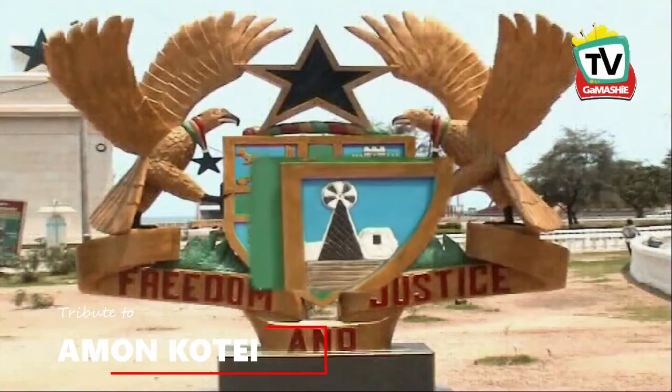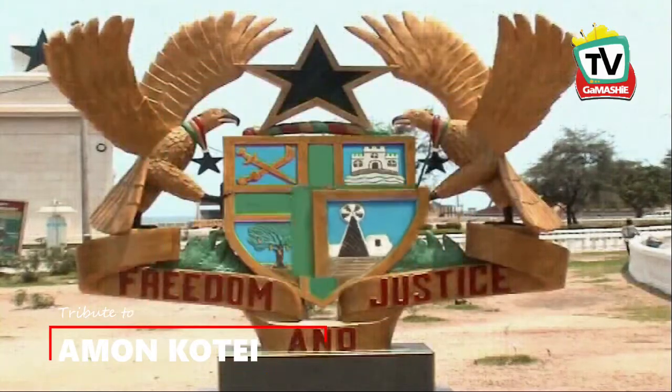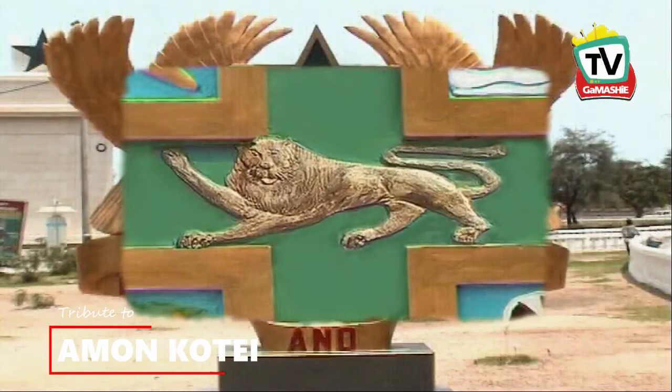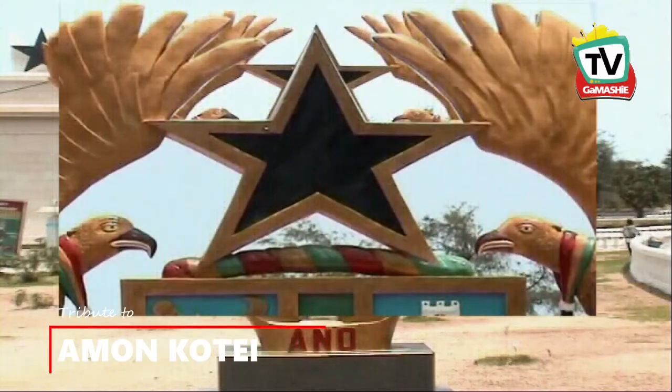At the bottom right quarter, a mine shaft that represents the mineral wealth of the country. At the center of the St. George's Cross, a gold lion that represents the continued link between Ghana and the Commonwealth. At the top of the shield, a 5-pointed black star rimmed with gold and standing on a wreath of red, gold and green colors that represents the lodestar of African freedom.